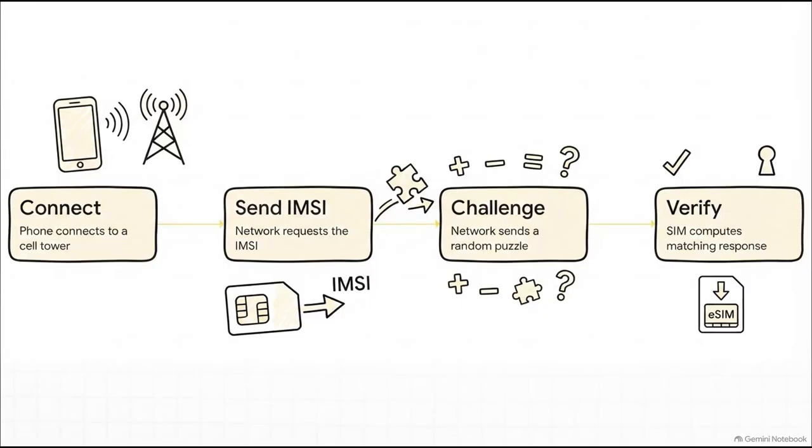So here's how that authentication actually plays out in a fraction of a second. When you turn your phone on, it makes an initial connection to a cell tower. The network then asks for your IMSI. But it doesn't just take your word for it. It initiates Step 3, a challenge response mechanism. Basically, the network sends a random mathematical puzzle, a challenge, to your phone. Your SIM card uses its hidden secret key to solve this puzzle and sends the response back. The network does the exact same math on its end, and if the two answers match, boom, you're verified and your call goes through. And the best part? That secret key never leaves the SIM card, which is exactly what makes it so incredibly secure.